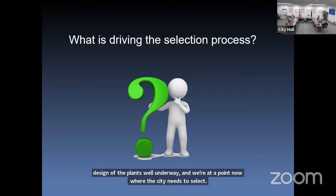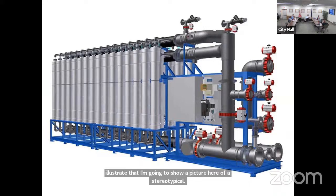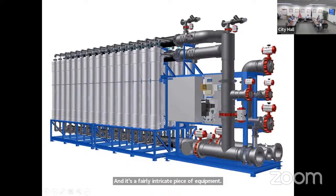So what's driving this conversation and the selection process? Why are we talking about this? For two reasons. First, there's a need to select equipment so that we can complete the design of the water treatment plant. And to illustrate that, I'm going to show a picture here of a stereotypical membrane filtration unit. Filtration equipment like this makes up the central part of any water treatment plant, and it's a fairly intricate piece of equipment.